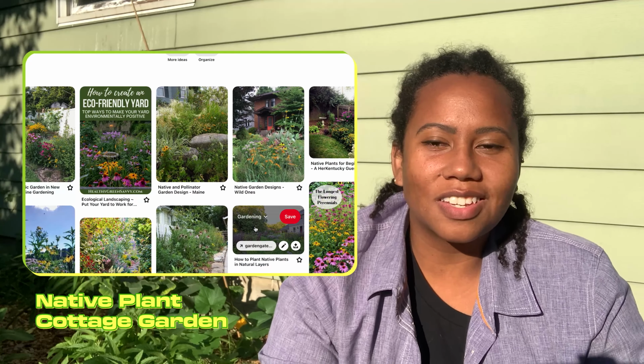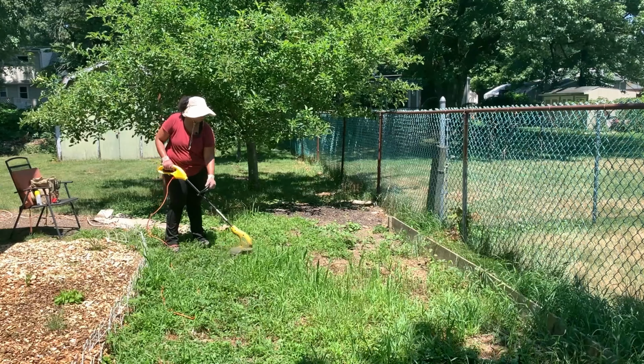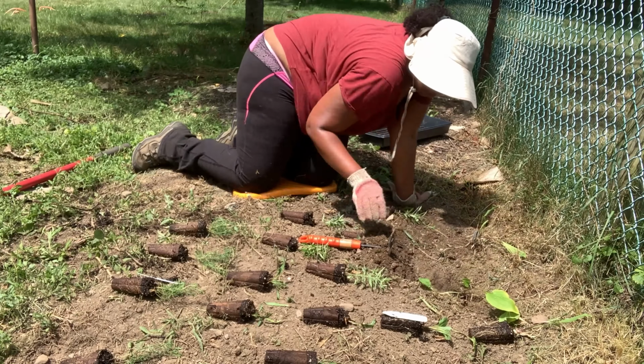Have you ever been scrolling on Instagram or Pinterest and came across a stunning cottage garden with beautiful wildflowers and thought, I want that in my yard? Well, stay tuned to hear my secrets to create a magical garden space full of native plants that will captivate you, feed pollinators, and support local wildlife.